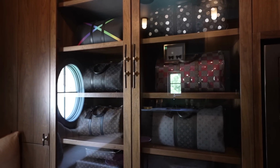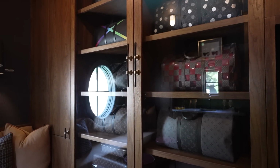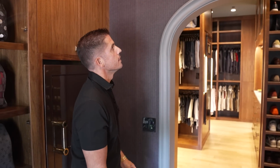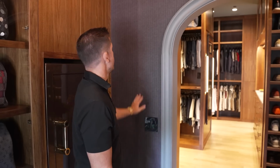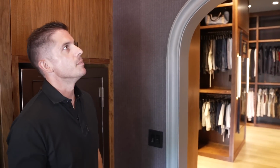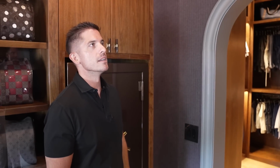We did this wallpaper that really you can only see in a couple spots. You can see it mostly in this back room here, but kind of inspired by a pinstripe men's suit, and it's even got a nice wool kind of suiting texture to it. Yeah, so it feels soft and perfect for a closet. It's Phillip Jeffries.